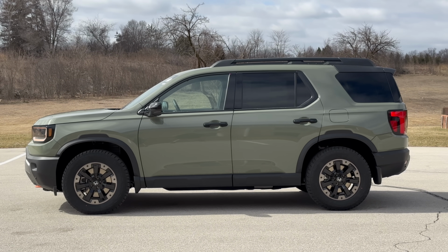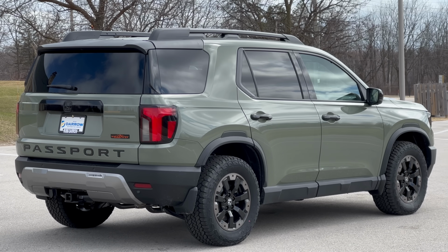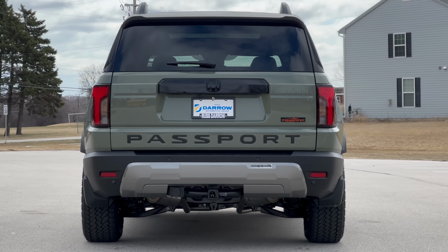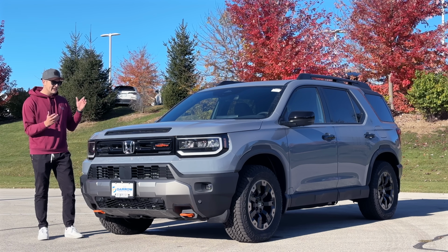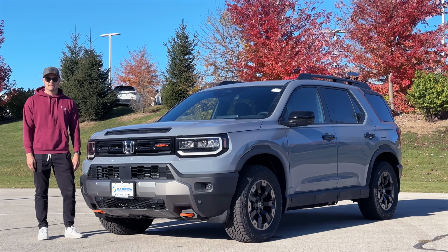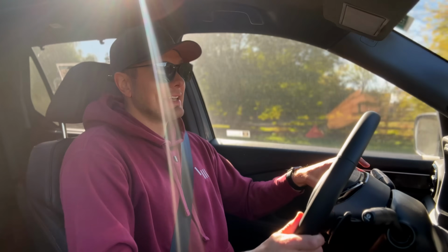It kind of reminds me of the Bronco Sport just from profile, but you've got a squared off rear design, you've got kind of a black mustache above your license plate, and you've got Passport stamped into the tailgate. And what it comes together as is just a clean, classic, rugged design that knows exactly what it is and what it's trying to be. And I love that. But one of my favorite things about this Passport, and one of the reasons I'm glad they didn't go full 4Runner with it, is the way that this drives.